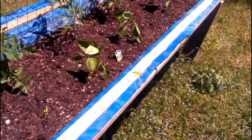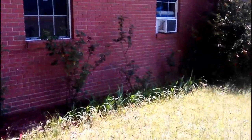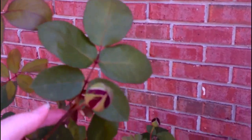And today what I'm gonna do is put the burlap around here like I was talking about I was gonna do. Roses are doing nicely. I don't know if you can see really well. Yeah, I think I'm going to like this camera.